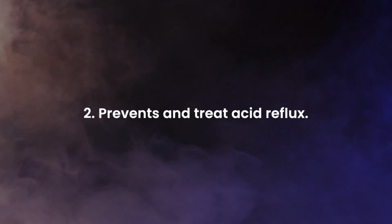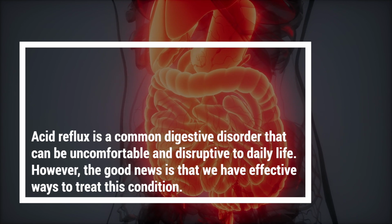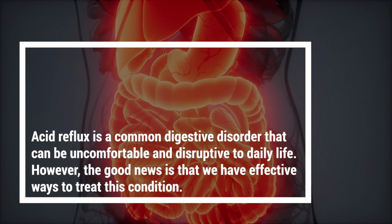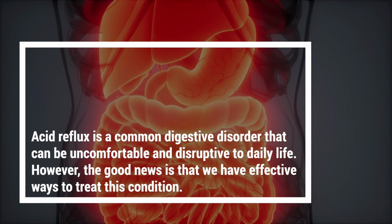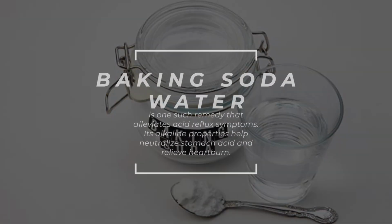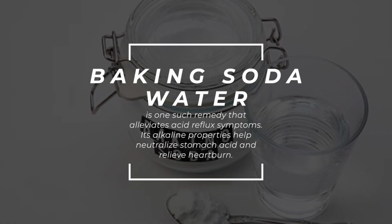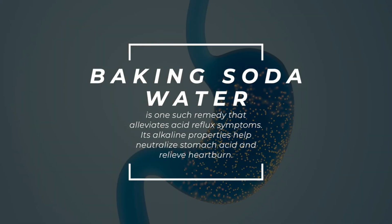2. Prevents and treats acid reflux. Acid reflux is a common digestive disorder that can be uncomfortable and disruptive to daily life. However, the good news is that we have effective ways to treat this condition. Baking soda water is one such remedy that alleviates acid reflux symptoms. Its alkaline properties help neutralize stomach acid and relieve heartburn.